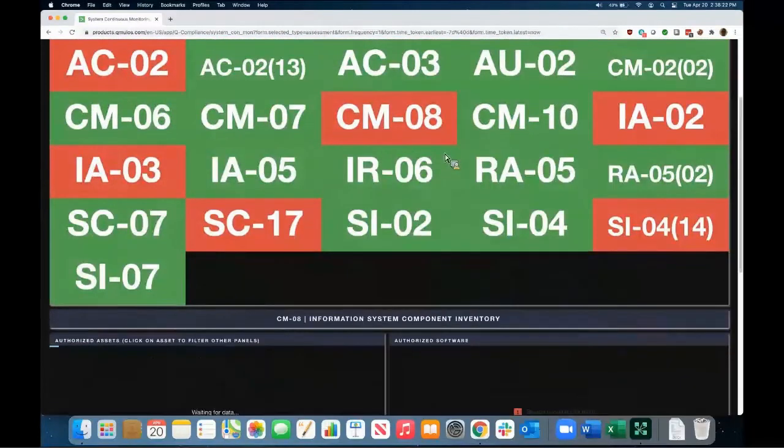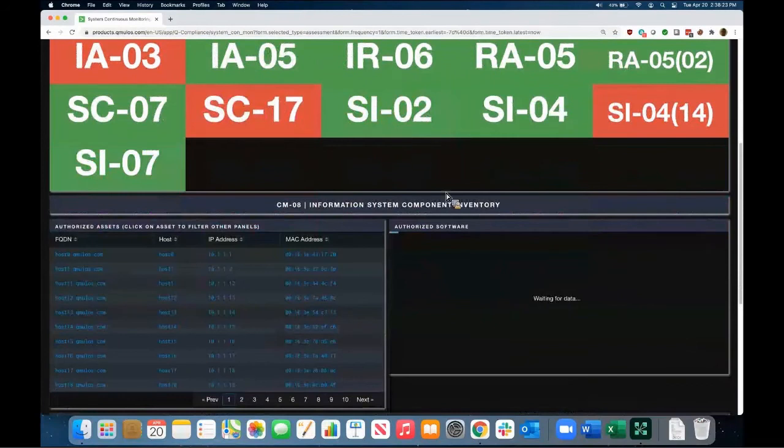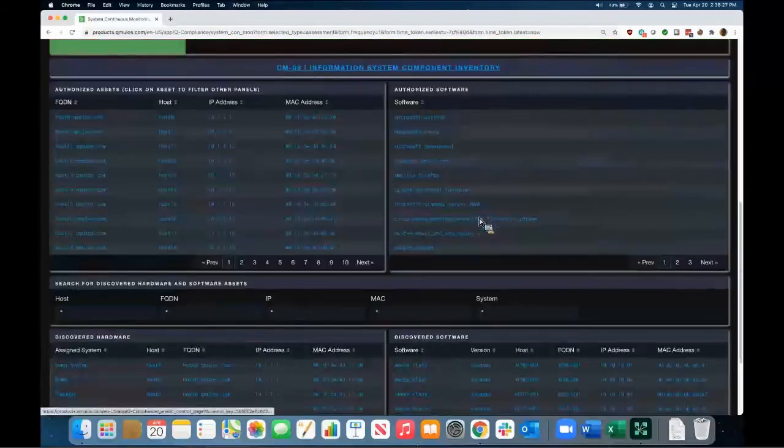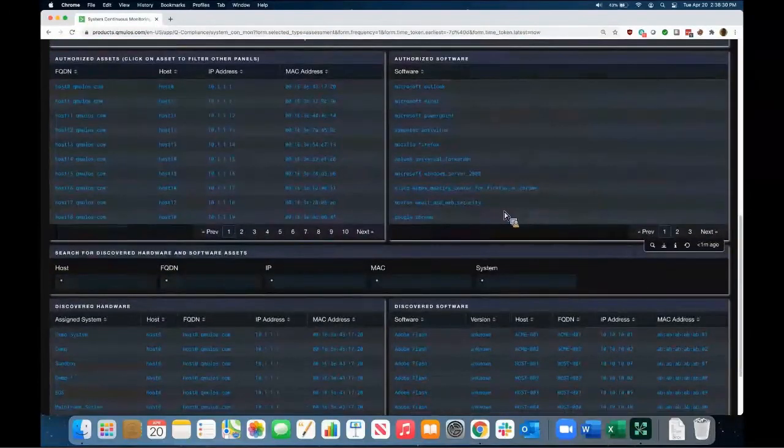I can perhaps look at a failing control to get an idea of what's going on. So CM8 is failing. I take a look at it. I'm looking at the technical evidence. And one of the things I see here is my discovered software. I see Adobe Flash, and I know that's not on my authorized software list. So that could be why my control is failing.